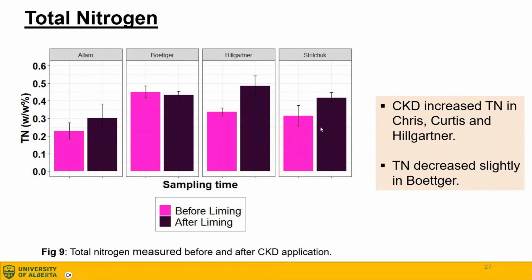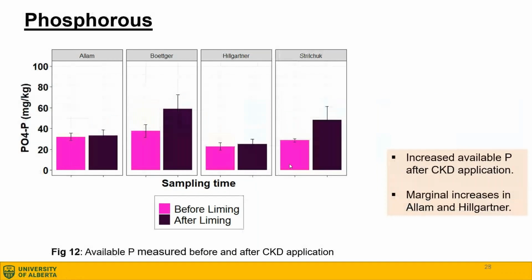And this increase, I want to put out there, was significant in 2 of the 3 cases. What happened with P? Available phosphorus was also increased in most of the farms, and especially where we had that lime manure, in that pig manure, we can see that we had more increase of phosphate there, probably coming more from the manure than the liming activity, I would say at this moment.